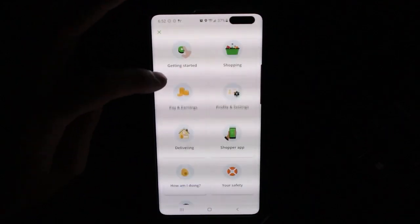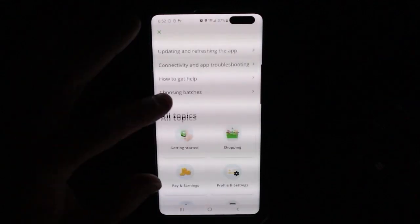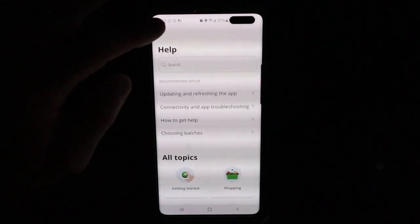If you have any questions on Instacart, Pay, the Shopper app, or checking your background check, that question mark will bring you through.